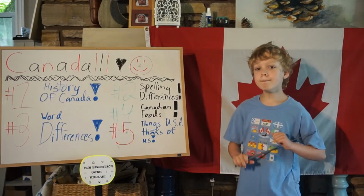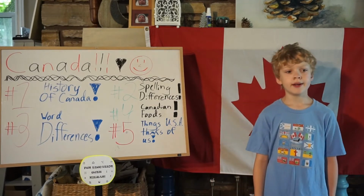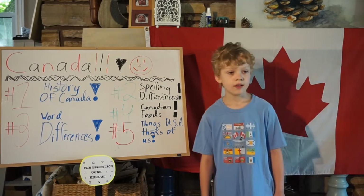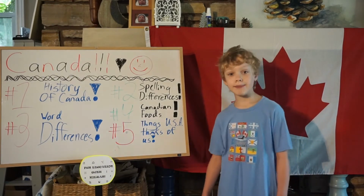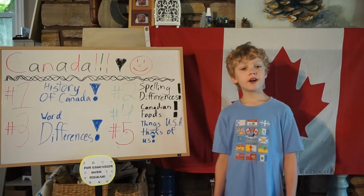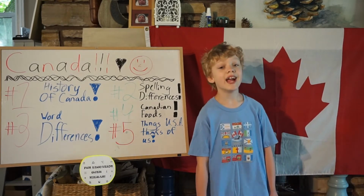Okay, number 4, my favorite number, number 4. Canadian foods. You probably know the basic ones like maple syrup and poutine, but here's a fun fact. Hawaiian pizza is not Hawaiian, it's Canadian. Canadian, that's why it's in the name, because it's Canadian. Canadian bacon. It's bacon, but Canadian. Nanaimo bars. And finally, ketchup chips. So, I absolutely love them. My older sister and brother do too, but my parents hate them.